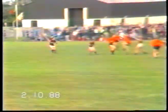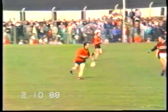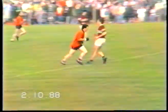once again, Paddy Phillips takes it. This is a fairly good one. Clean possession by one of the midfielders, I think it is. Being tackled by Austin Mortimer, fouled by Austin Mortimer. Free for Ballyhaunis.